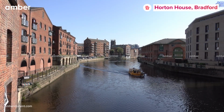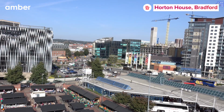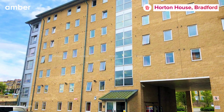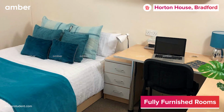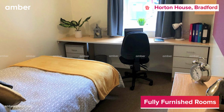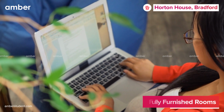We've uncovered the ultimate student oasis in Bradford, and you don't want to miss out on this gem. Horton House is your go-to destination for affordable and comfortable accommodation. Choose from a variety of ensuite rooms and studios, all featuring a cozy bed, plenty of storage, a sleek study desk, and lightning-fast internet. But wait, there's more.